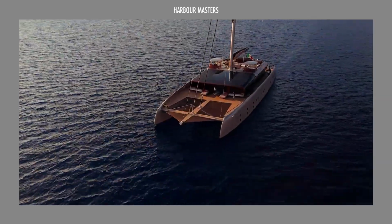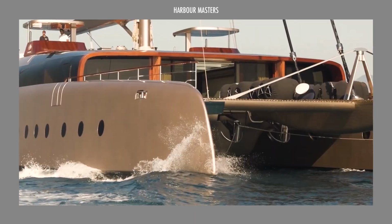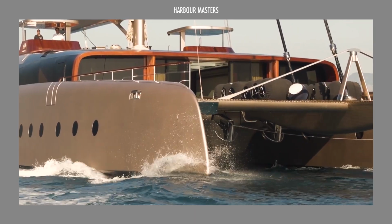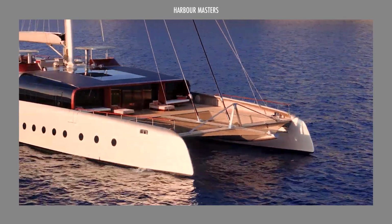In this episode, we're counting down this year's top 3 luxurious sailing catamarans. Let's make those sailing fantasies a reality and check out our choice for the top spot.